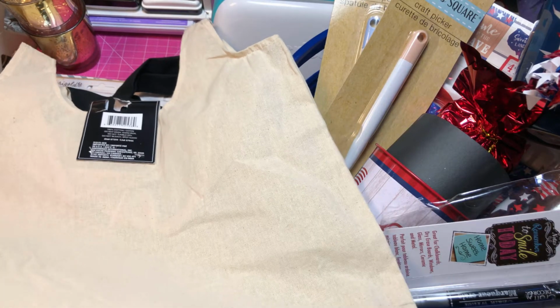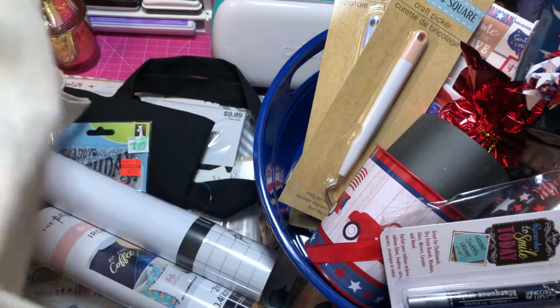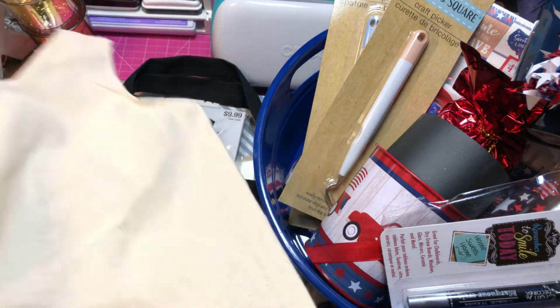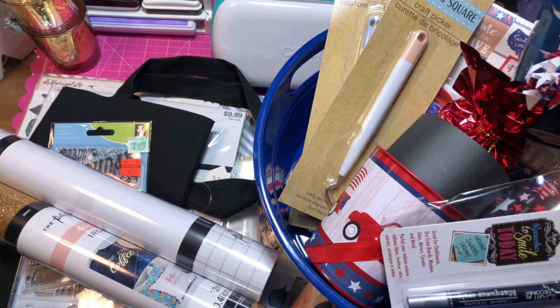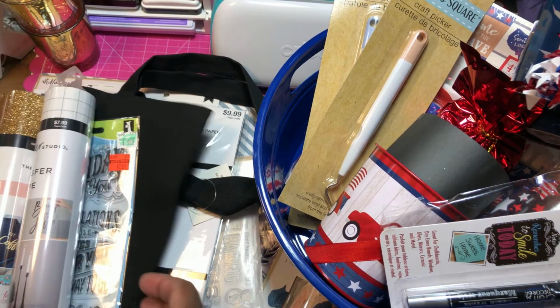So I was just thinking, because it says life is my favorite adventure. We're going to go on a trip next month, and I thought I'd make a little bag. Anyway, that's what I thought I'd do with that. And let's see, is there any more?